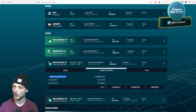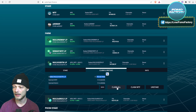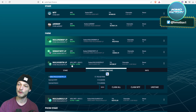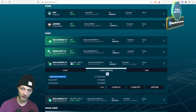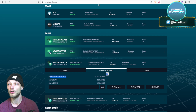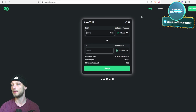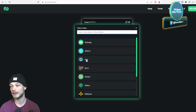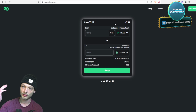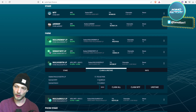Then click claim and unstake. You can see here what you have staked. You can unstake it, you can claim everything, and you can claim your Water Tiger Finance tokens, because you get 51% in Water Tiger Finance tokens, you get 4.8% in Nuls tokens, right? So later, if you claim this, you can go back to Nulswap and you can go to swap, for example. You can here select Water Tiger Finance and you can sell it back to Nuls or to USDT or whatever you want.